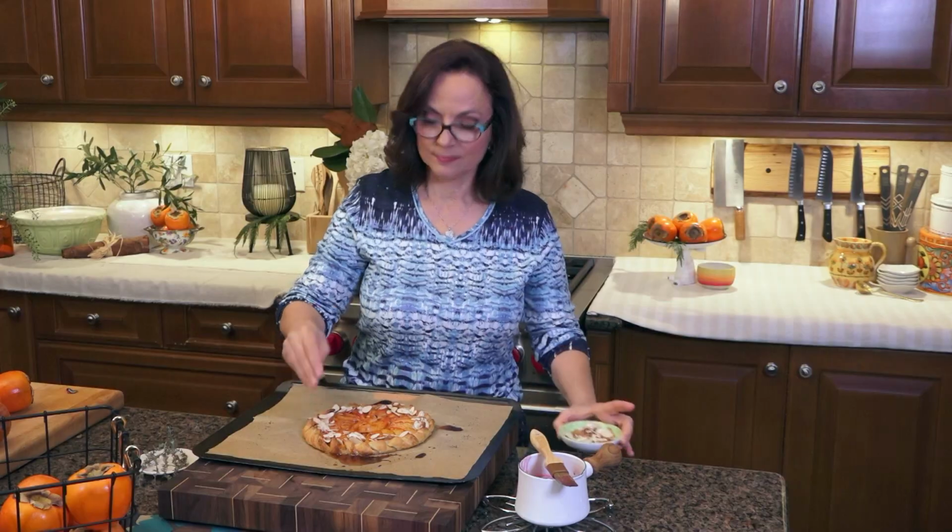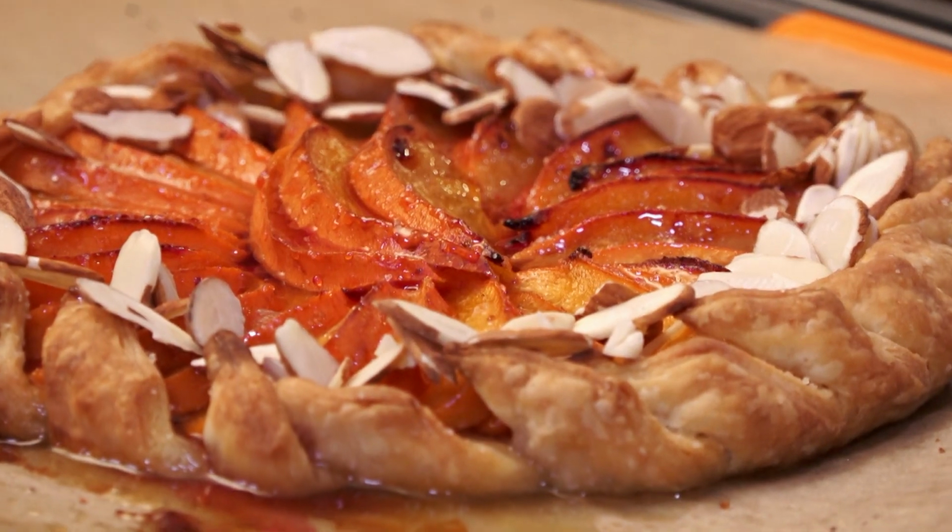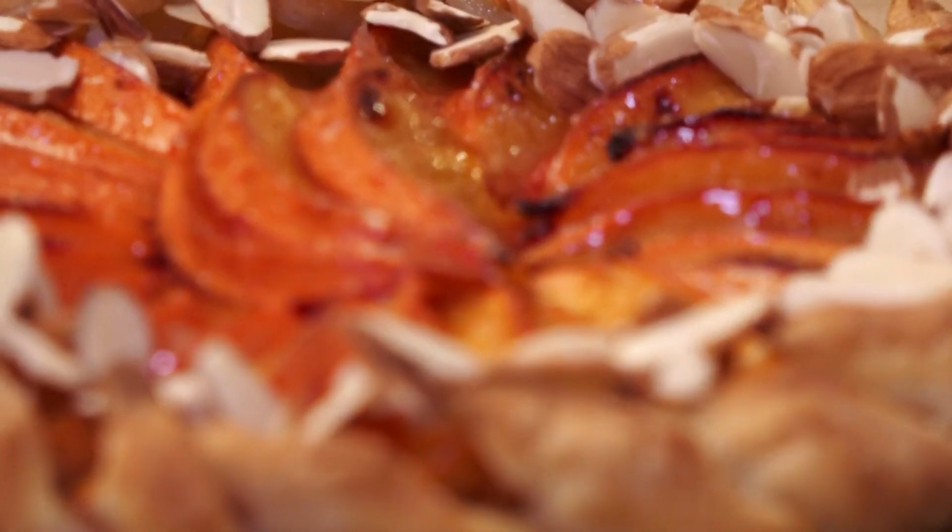I mean, can you imagine it? Again, my mouth is watering. So this particular tart has everything. Looks, 10. Texture, 10. Flavor, 10. Aroma, 10. 10, 10, 10, 10.